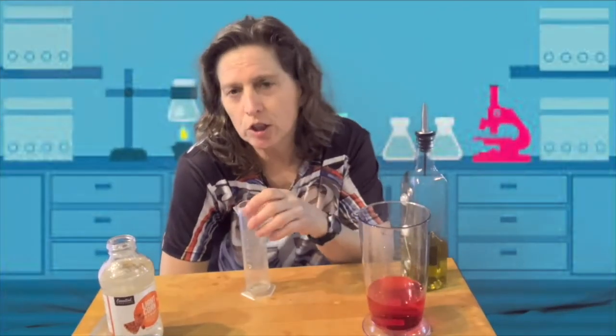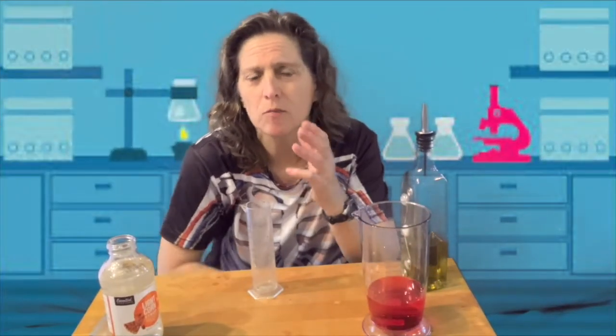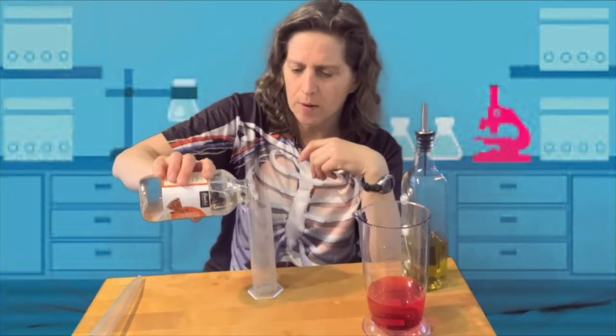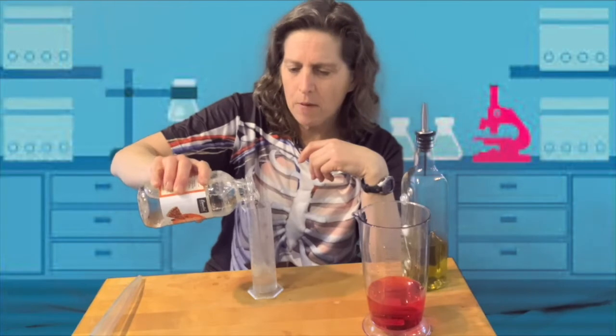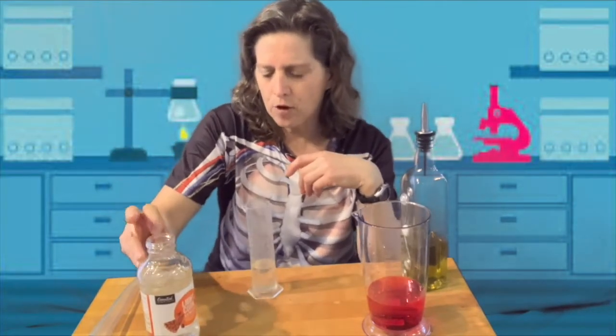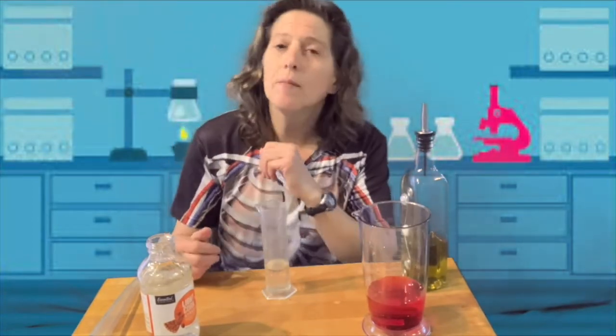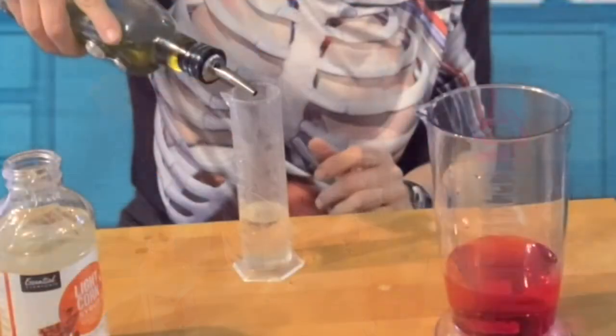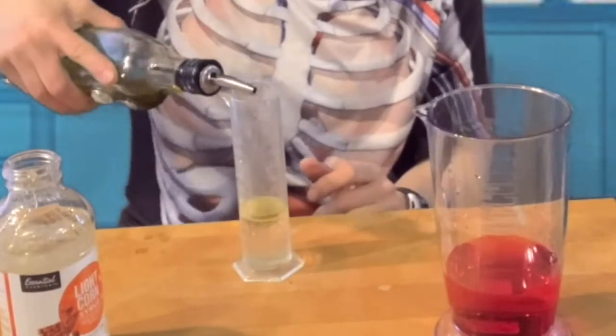Here's a little demonstration to show you how much of each part of blood is made up of all these four components: red blood cells, white blood cells, platelets, and plasma. This corn syrup here is going to be my plasma. About half of your whole blood is plasma. Then come the platelets and the white blood cells. You don't have very many of those as far as blood volume goes. My olive oil is going to represent that. Just a little bit there.